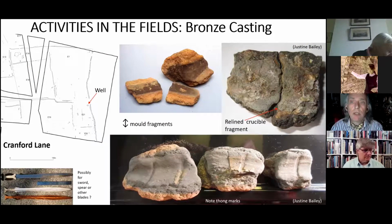Roughly 40 bronze casting mould fragments had been discarded in one of 2 wells flanking the exit to the field system at Cranford Lane. We had both inner moulds in finer clay and outer mould wrappers of clay with organic temper, which strengthened, sealed, and held the inner moulds together. There were also 2 crucible fragments, which had been relined, indicating more than one use.